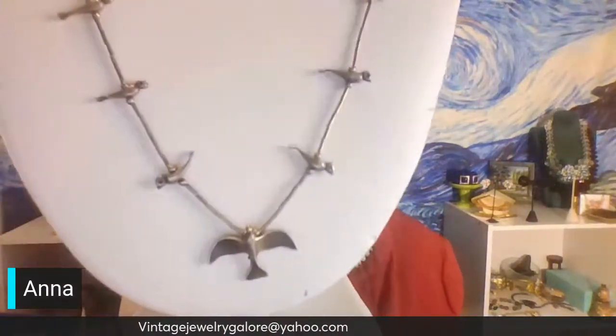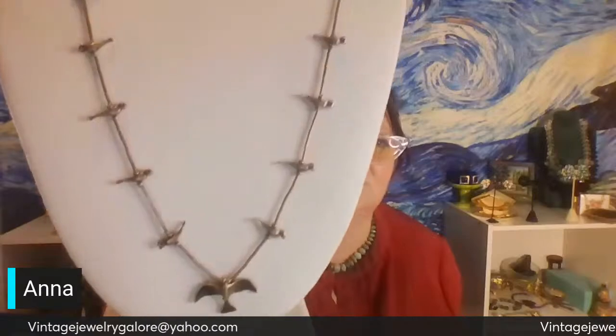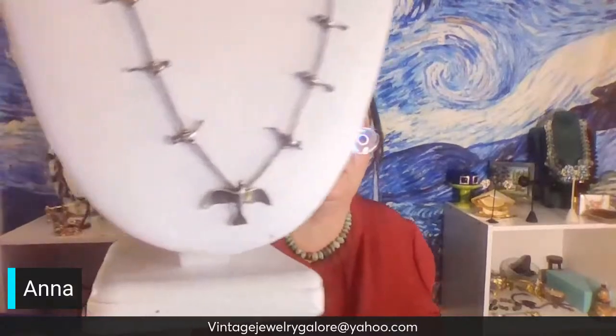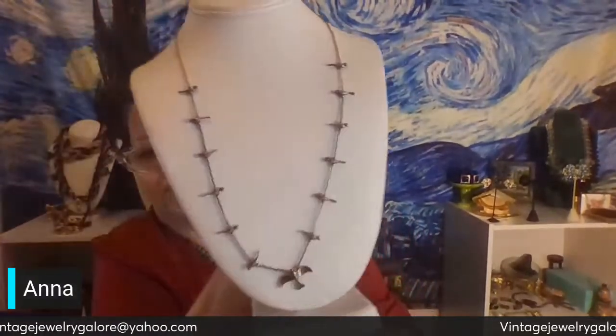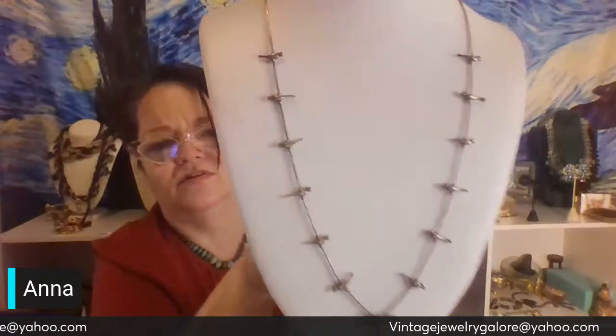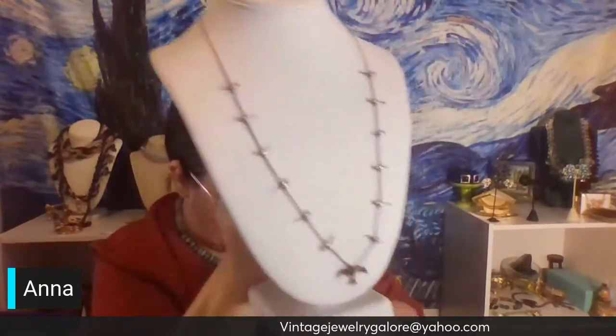Okay. It's a little fetish bird. It's not real heavy. I think this one's 15 grams or 17. So it's not a real heavy one, but they have them in different sizes and different amounts of birds. There's double layered. This is a single layered one. What did I say? 24 inches. We'll pass on it. I think I showed that long enough.